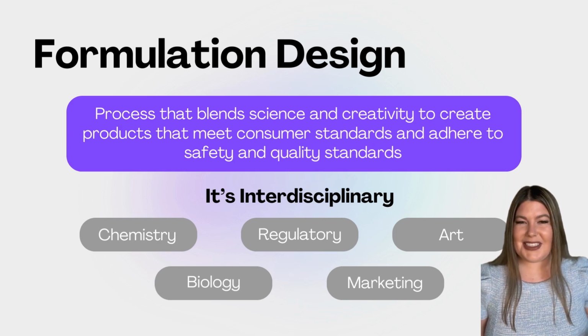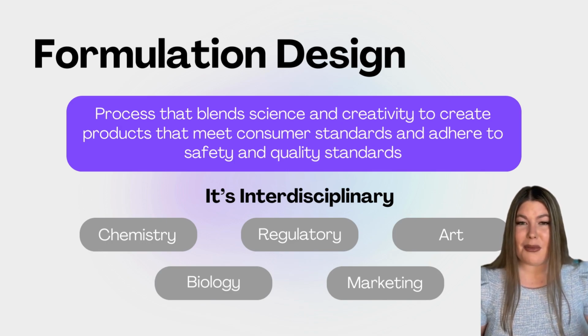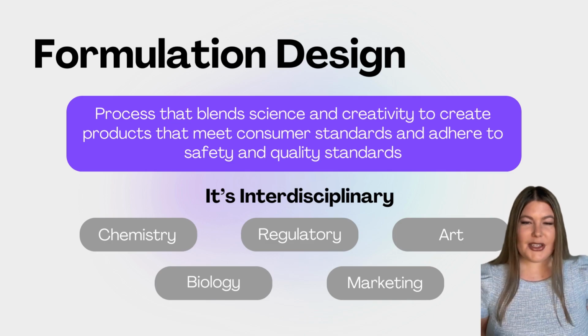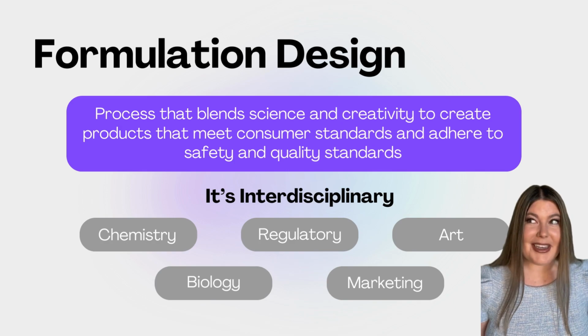Chemistry is important because you need to know or at least predict how ingredients are going to interact with each other, and biology is important because you need to understand the surface you're applying products to. Having adequate knowledge in these areas is a must as a formulator. Knowing the other three though, regulatory, art, and marketing, is definitely not mandatory, but it for sure helps.